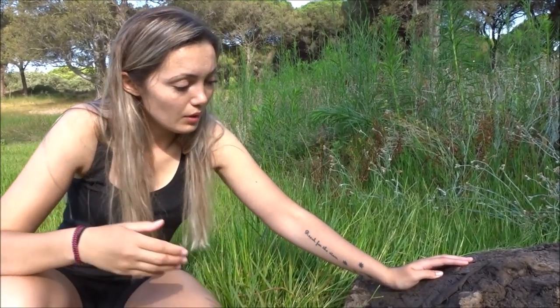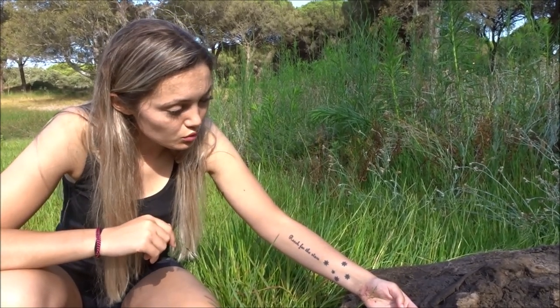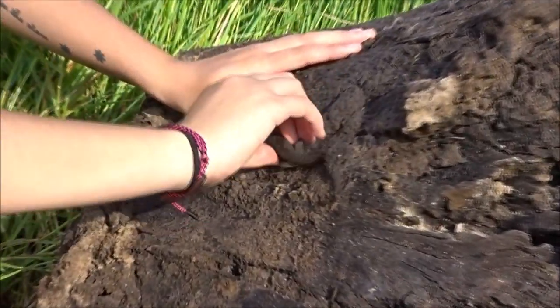Why? Because they were living more on land, so their skin had to be tight and water resistant to not lose water. Because if you want to live on the land, you need to do everything possible to make sure that you don't dry out. And these guys don't have to do that because they still have such an aquatic lifestyle.